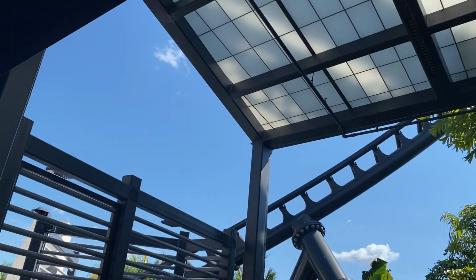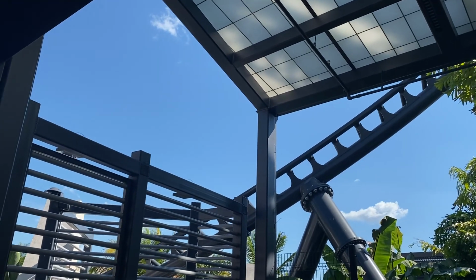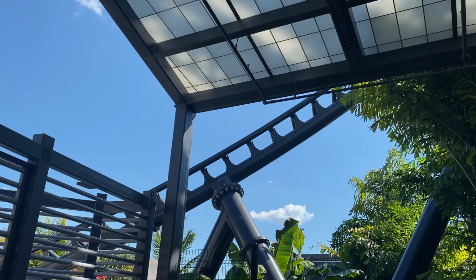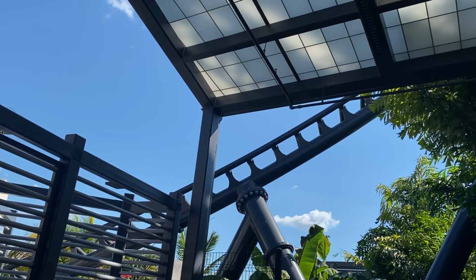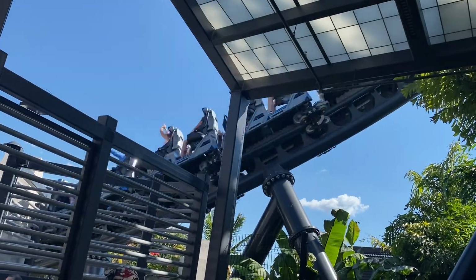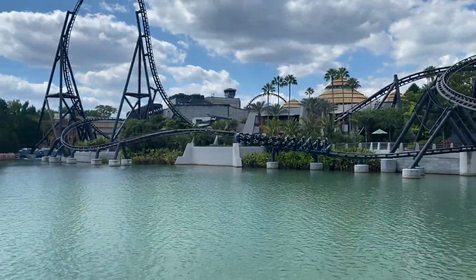Because the top of the top hat, if you're in the back row, you get completely whipped on the airtime hill after the dive loop and that turn, that airtime hill completely whips in the back row. Any row on this ride is good, especially for some of those elements.